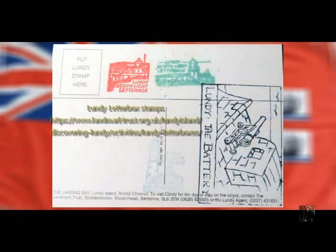The Lundy letterbox stamps are found all over the island, but I was only interested in those relating to the lighthouses and the gun battery. Just visit the shop on the island for more details.